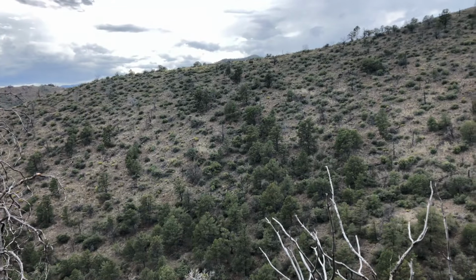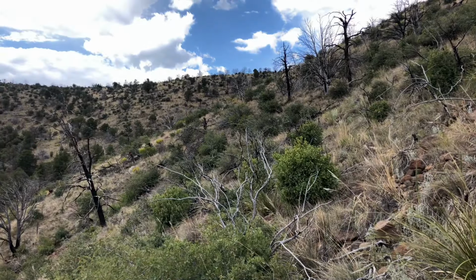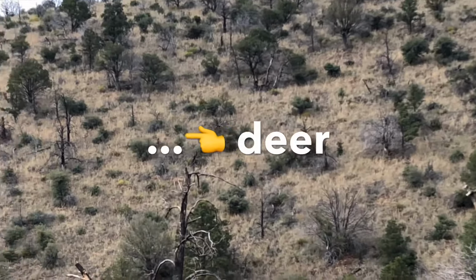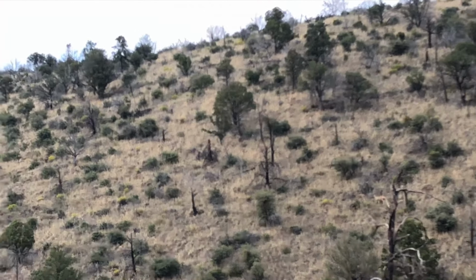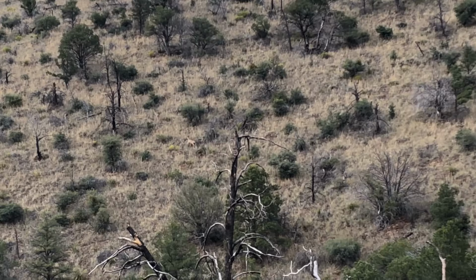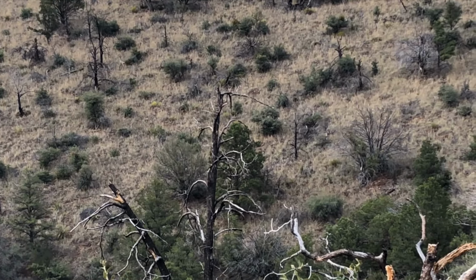Well, I just bumped four mule deer. They ran up and around this bowl. Jared's up top, so hopefully they run up towards him and we get lucky. Starting to move up. They're 100 yards from the top. They're moving up to the west.